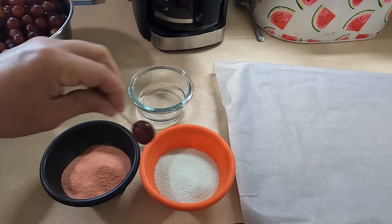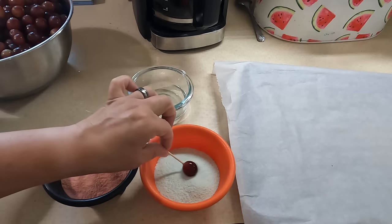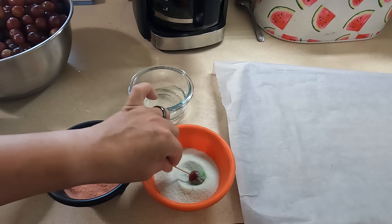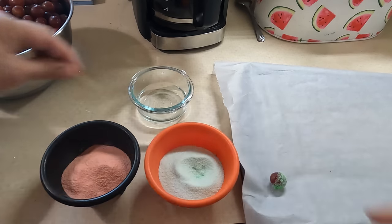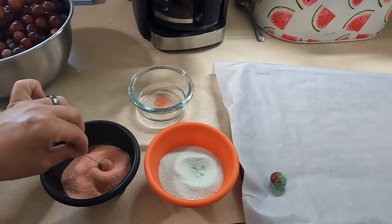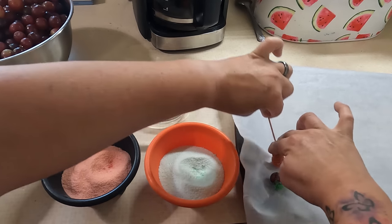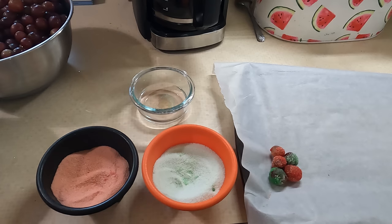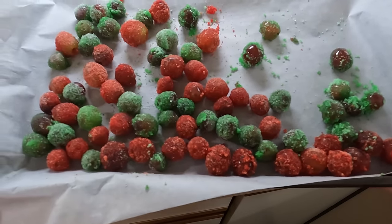That'd be good. Got a little bowl of water with a toothpick to get the grape wet, and then you're going to roll it in the Jell-O and then drop it on the paper. Not too much, okay. All right, and you're just going to do that for all the grapes. All right, and now these are going in the freezer.